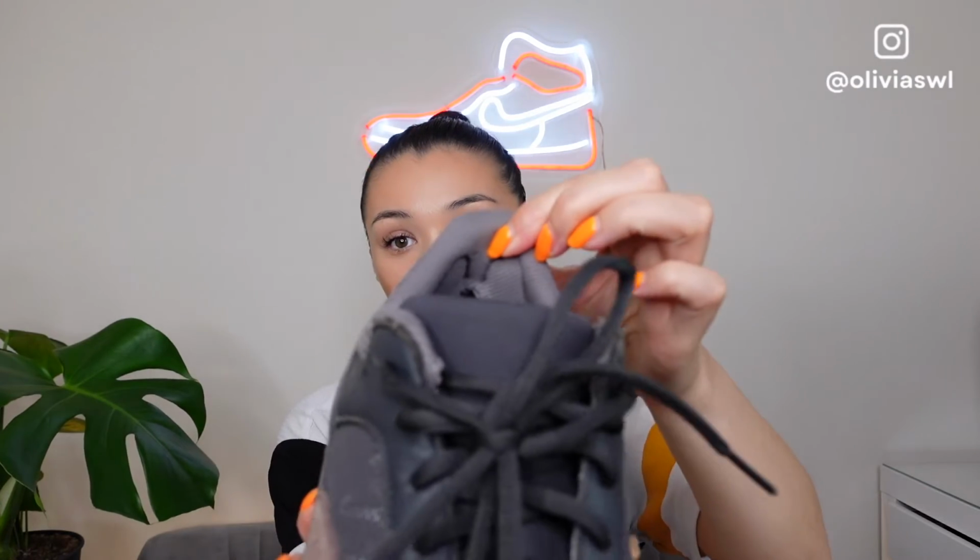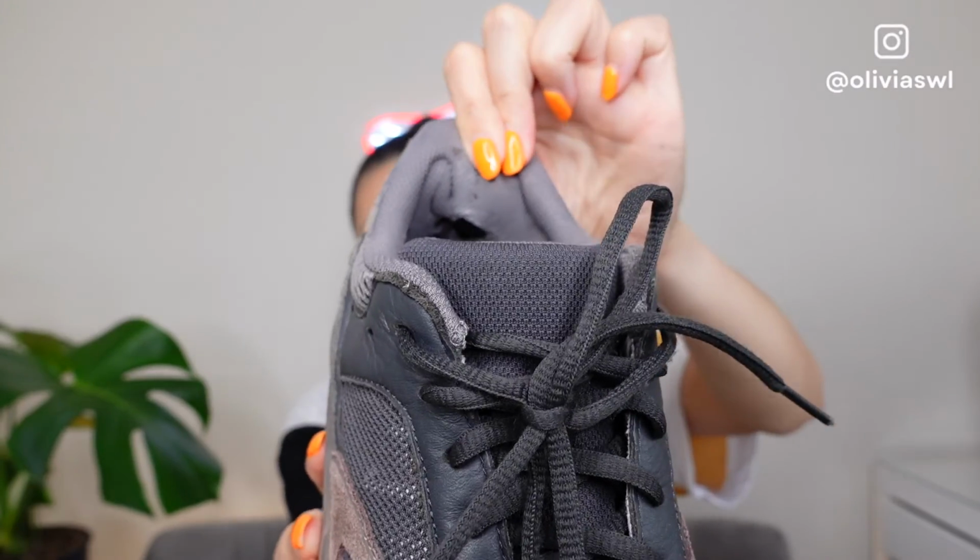Now let me tell you, I don't know if I could even show you, I have got holes coming in because I wear these nearly every single day. I don't know what it is about this shoe, because instantly when you look at this colour, I'd say maybe there's better colourways, but no, I actually adore this shoe. I know I just said I wasn't going to do them in order because they're all my favourites, but this shoe I wear literally anywhere.